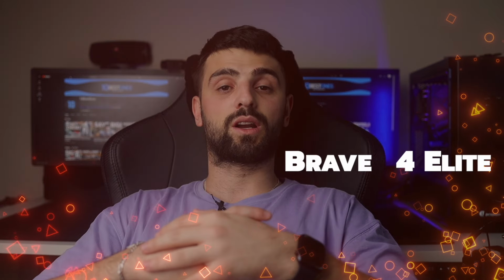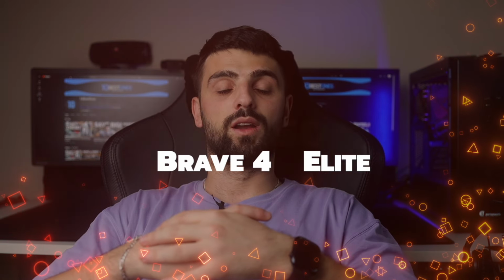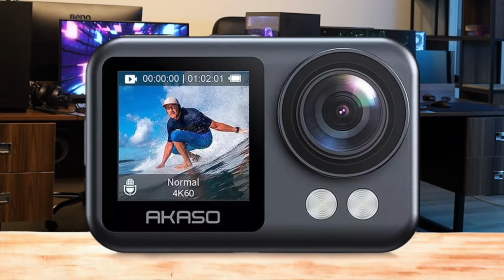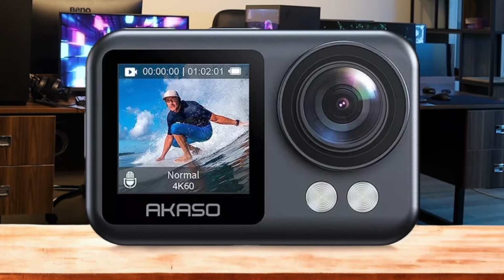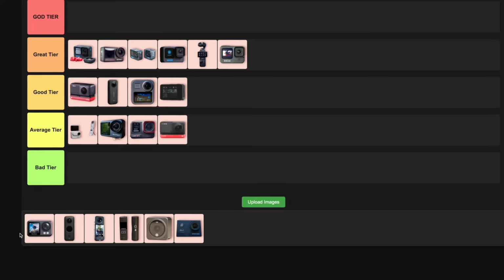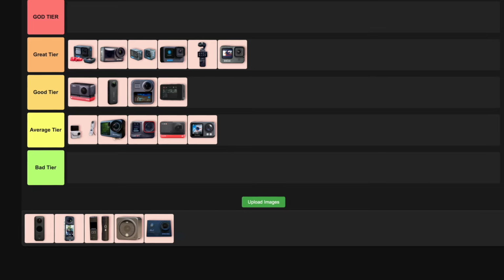Number 15. Akaso Brave 4 Elite. The Akaso Brave 4 Elite is a budget action camera that offers 4K 60 FPS video and 20 megapixel photos. It has a dual screen design and decent image stabilization, but it struggles with high-resolution video and can overheat. It's a good option for casual users who need a cheap camera for basic action shots and vlogging. Given its limitations and price, the Akaso Brave 4 Elite falls into the average tier.